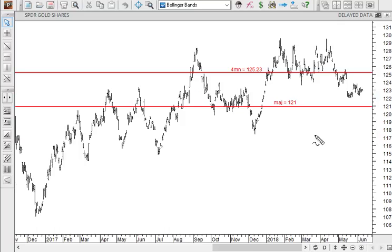GLD, the gold ETF, like TLT the bond ETF, sitting between two important levels. This time the major is underneath price action. That's 121 for GLD. So currently we're printing above that level, which puts it in a long-term strong price location. But the 4-month controlling price at 125.23 is above the current price action. But again, as long as we hold this major here, it's in a strong price location. I'll assume that we're heading higher. Just have to overcome this level, which is now resistance. But price up here would be positive. If we see a clear high or low above that level, that would be bullish.